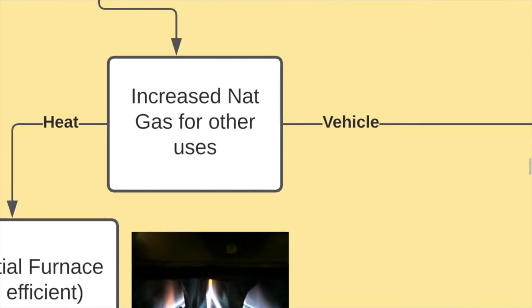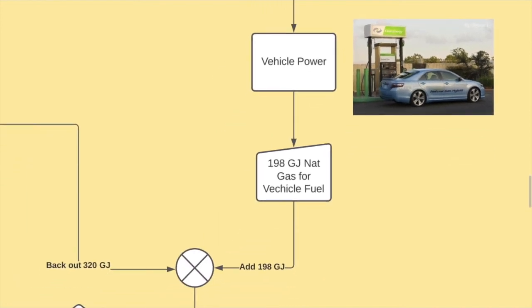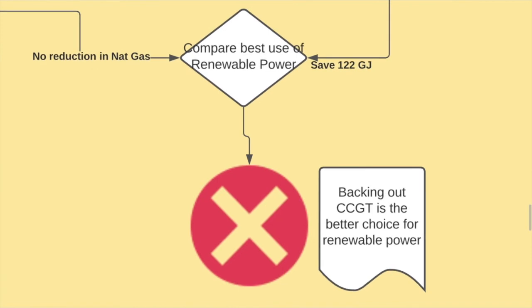Our other consumption option is vehicle power. And here we will again assume that we power our vehicle with compressed natural gas. And this requires 198 gigajoules of gas to provide the same shaft power as hydrogen in a fuel cell. We have an additional 198 gigajoules of natural gas that we need to consume, but we've credited 320 gigajoules by backing out the power plant, which means we save 120 gigajoules of natural gas. And again, we decrease our consumption of natural gas by simply dumping the electricity to the grid and backing out a fossil fuel power plant.